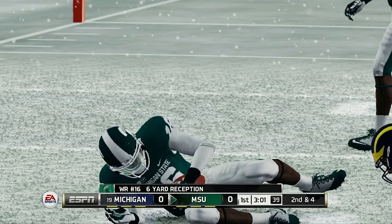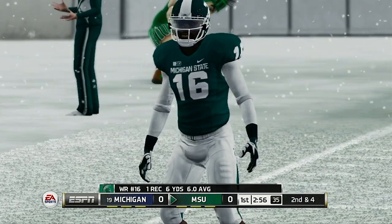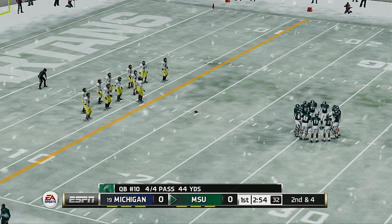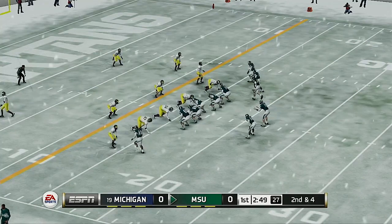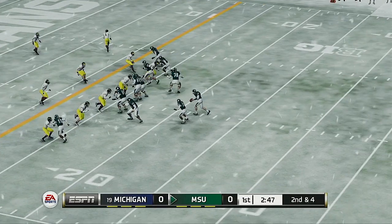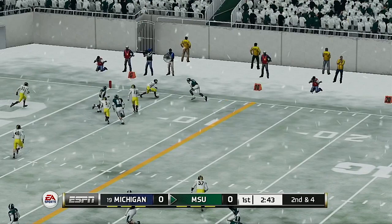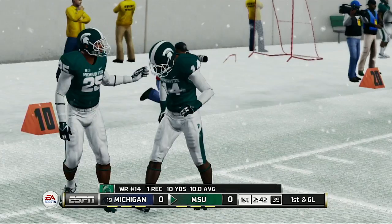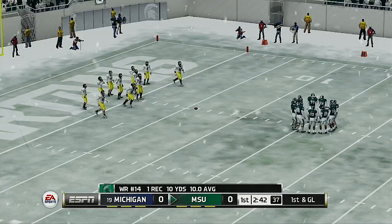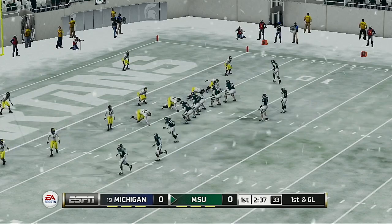There's a strike complete. He's down. Here's the eighth play of the series. Pulls down the catch, and he's got room here. The 10, good pitch and catch there on second down. Yep, it was good enough to get him a first down. That's just a nice play. First and goal from the 5. They're knocking on the door.